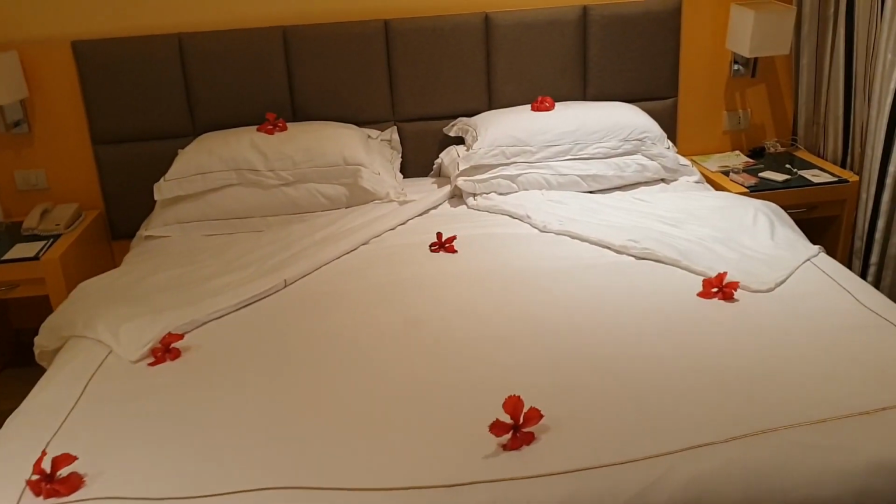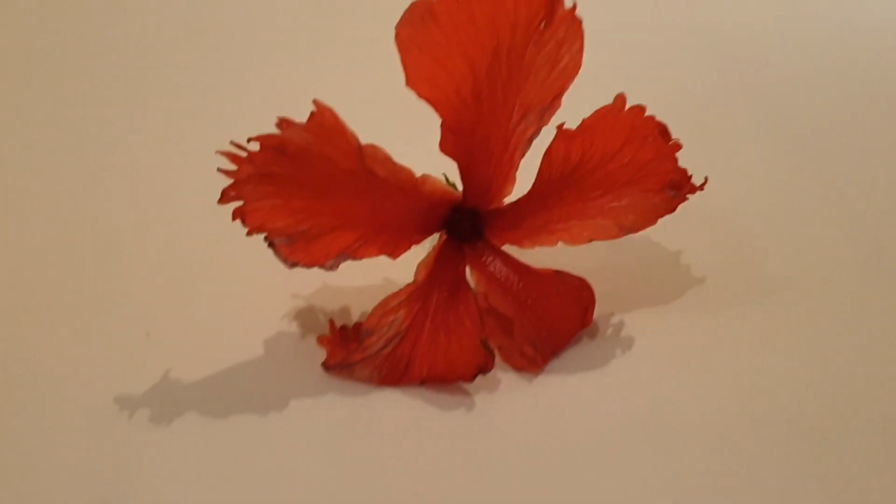The bed, super comfortable, but it's the bouncy soft one, so if you don't like that, you might not be over the moon. There's a mini bar. They stocked it up with some juice and water every day, and it's included in the price. 10 out of 10. Can't really recommend enough this room.